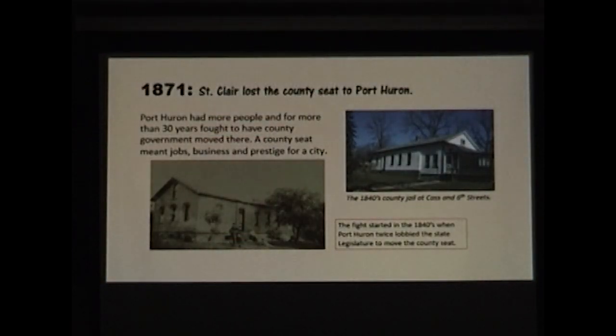So it's 1871. And a very important event happened, and it was, I suppose, depending on how you look at it, not good for the city. The county seat was moved to Port Huron. And Port Huron had fought for years to try and get the county seat away from St. Clair. In the 1840s, they made two attempts to get the state legislature to move it. Both times they failed, but they'll try again.